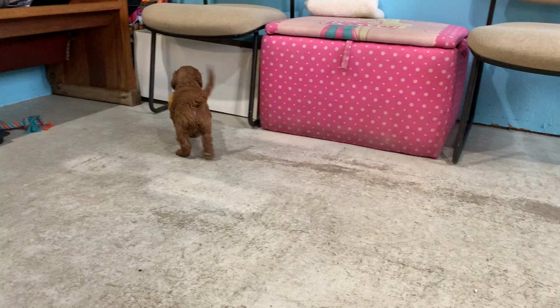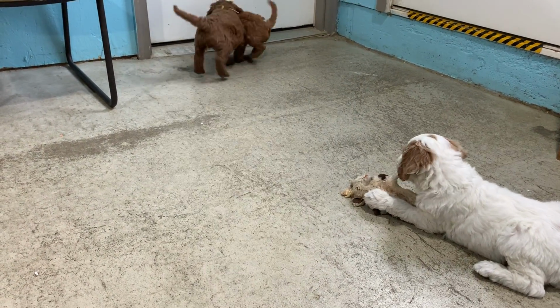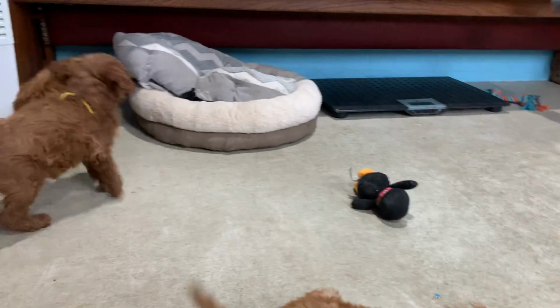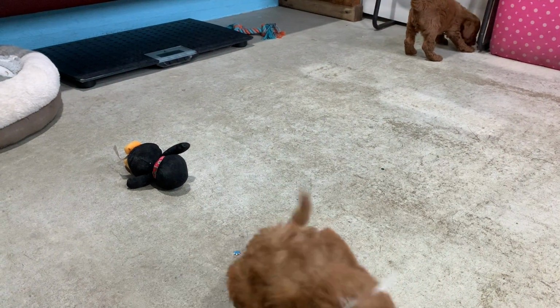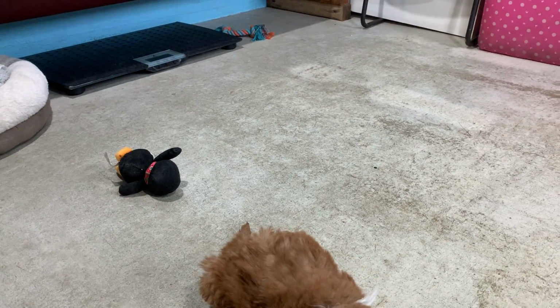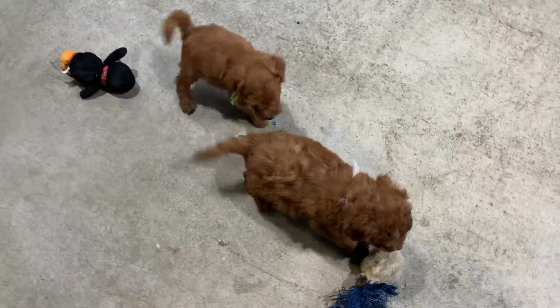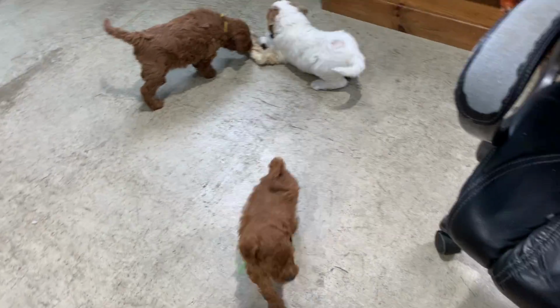And the conformation that I like for a Golden Doodle is that the leg length should equal their body length. Their height at their withers, their shoulders, should equal the length from where their collar is on their neck to the base of their tail. So this part here should equal about how tall they are. That's what makes them look square, giving them the teddy bear appearance.